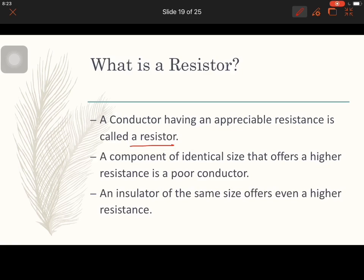The answer to this question is a resistor. The answer to the question that I have asked, which electrical component offers resistance? So the answer is a conductor having an appreciable resistance is known as a resistor. So basically the answer is a resistor. What is a resistor? A conductor that gives an appreciable resistance.